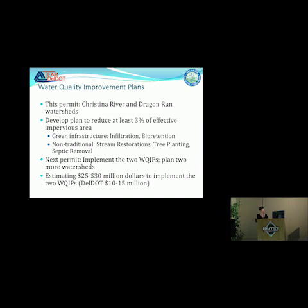This first round, we picked the Christina River and the Dragon Run watersheds. And we have to develop a plan to treat 3% of the, it's called effective impervious area, but essentially the impervious area within those watersheds. We can do that through traditional practices like infiltration or bioretention, or we can do it through non-traditional practices like stream restorations and tree plantings, which are the most bang for the buck practices.